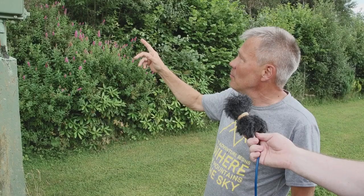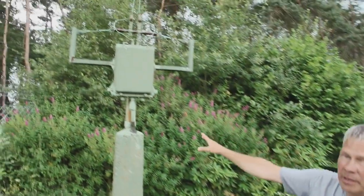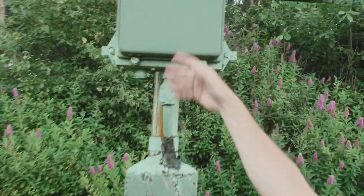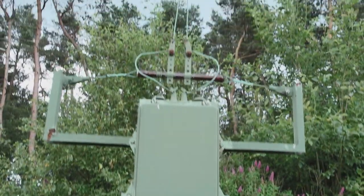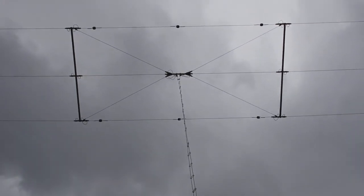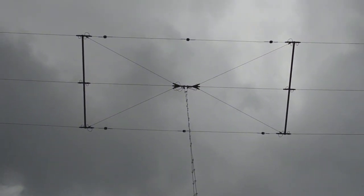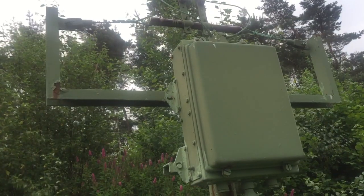Here we have this feeding point with the balloon and the big coax cabling coming from here. It's unsymmetric. The balloon transforms this to 300 ohms, and then it's going to the top in the middle of the dipole. So I think we have a voltage of roundabout 600 volts high frequency on this feeder wire.